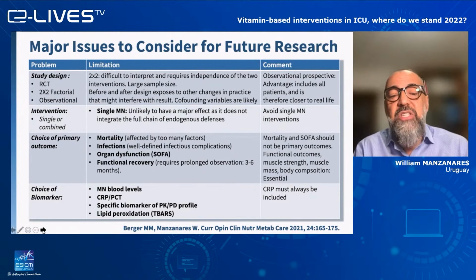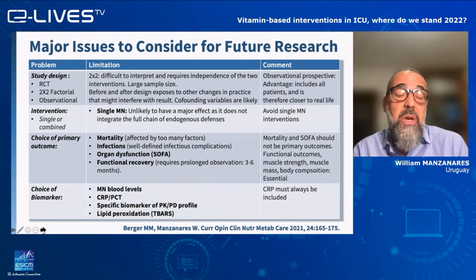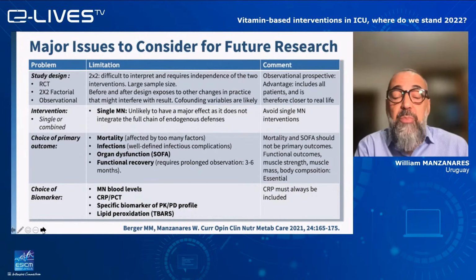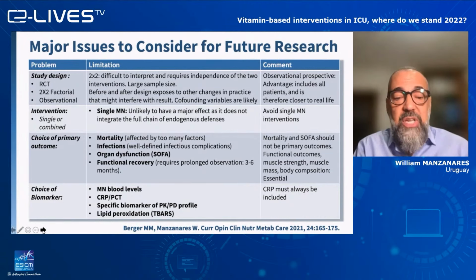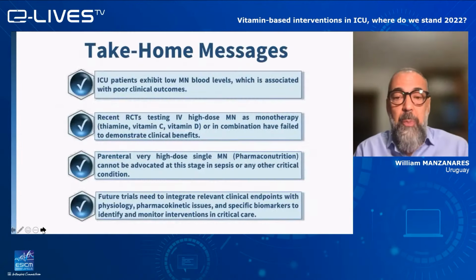And maybe it's necessary to explore functional outcomes as primary outcomes. And maybe this is an essential point. And concerning the choice of biomarkers, different trials have evaluated biomarkers to monitor intervention, micronutrient blood levels, CRP or PCT, or specific biomarkers evaluating the pharmacokinetic or pharmacodynamic profile. But it is true, and just a comment, that CRP levels should always be determined for a correct interpretation of micronutrient blood levels in patients with systemic inflammation.